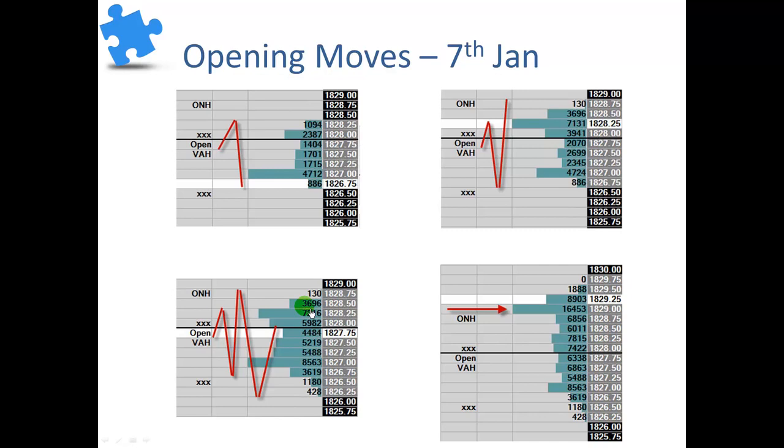So at this point, do the longs have any cause to feel nervous? Well, yeah, I guess you can say the longs have a cause to feel nervous because we did dip down below the area. But are they as nervous as the shorts? And I'd say the answer is absolutely not. Because at this point, the shorts are looking like they're going to lose the game. There's a lot more trading going on above the area of high volume.